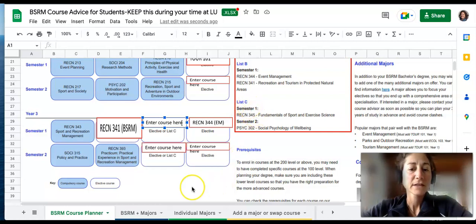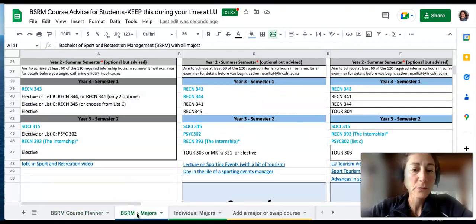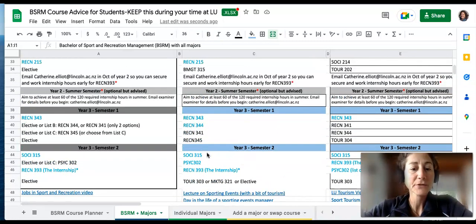So that would take care of something from list C. But if you wanted to take psychology, you could put that down here. And I think in this example, we need to do that anyway. It's like 302. So if you just follow this example, the only real place you can choose, like I said, you need 9 papers that are 300 levels.